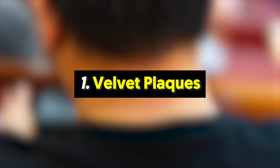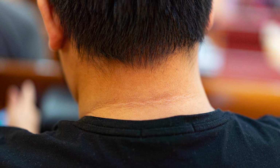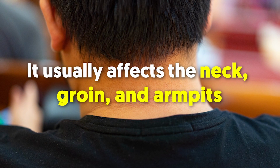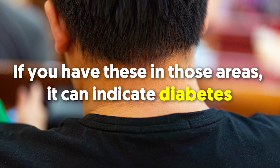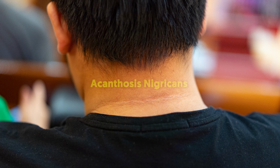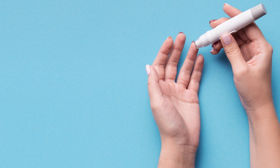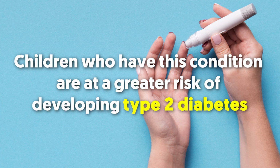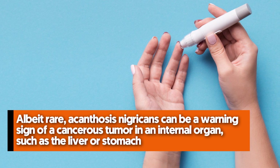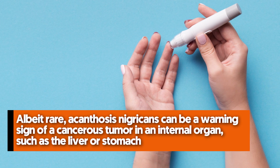Number 1. Velvet plaques. Velvet plaques are dark, velvety discolorations in the folds and creases of the body. It usually affects the neck, groin, and armpits. If you have these in those areas, it can indicate diabetes. This skin condition is called Acanthosis Nigricans and could be benign or caused by obesity. But more often than not, it's one of the early signs of diabetes. Children who have this condition are at a greater risk of developing type 2 diabetes. Albeit rare, Acanthosis nigricans can be a warning sign of a cancerous tumor in an internal organ such as the liver or stomach.